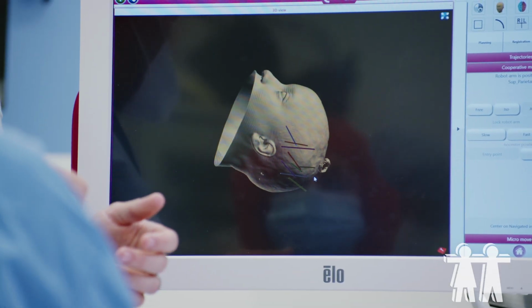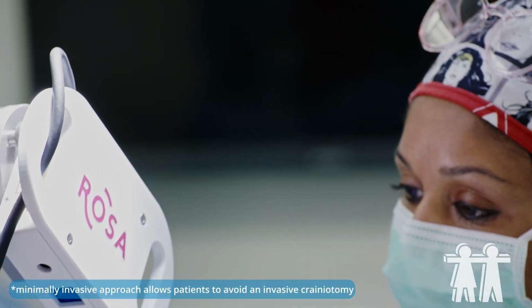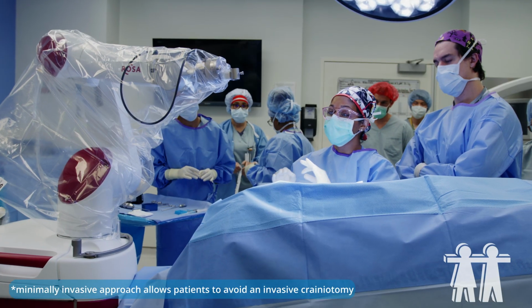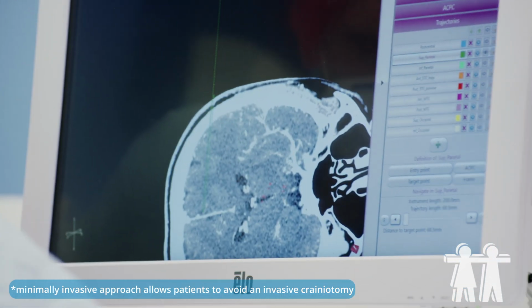In Damian's case, we did the corpus callosotomy by placing multiple laser fibers stereotactically, and this was done using a robot. The precision that we achieve using the robot is immense, and by doing this, we made very, very small incisions, and we have been the first in the Metro Detroit area to do a laser ablation corpus callosotomy. Damian was healed from the surgery pretty much within 24 hours.